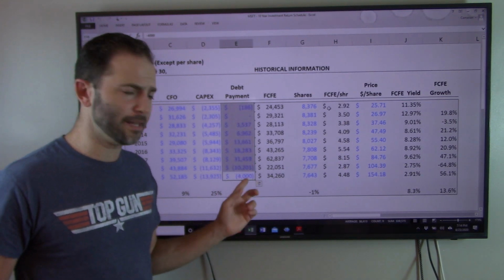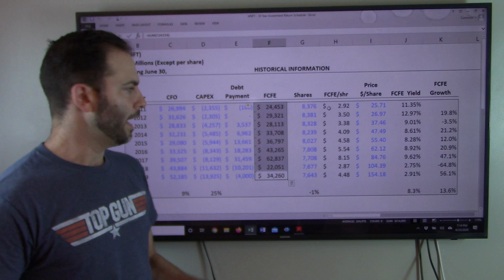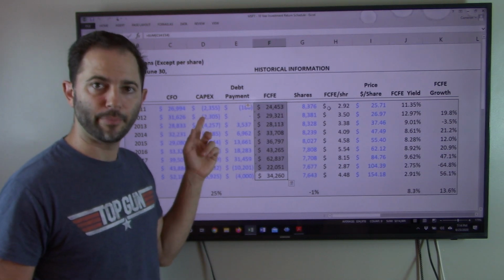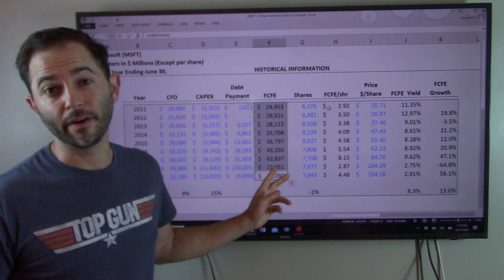Debt payments, it's kind of trivial. We know they have enough cash in hand to wipe all the debt clean. So that's really, really low. And then what happens is this free cash here, the cash flow from operations minus CapEx, passes through to cash flow to equity, free cash flow to equity, and it's large. And it's very nice to see.